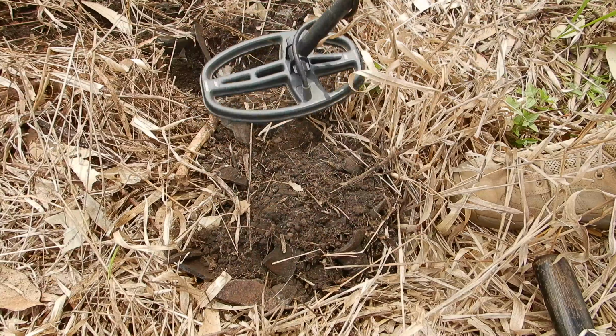Note to self, bring gloves next time. Get this glass in here with you. That's a nail there. Gotta isolate that high tone in there. This is pretty deep too, this stuff. Like it's been a fair bit of depth of deposition. I'll just check that with the machine.